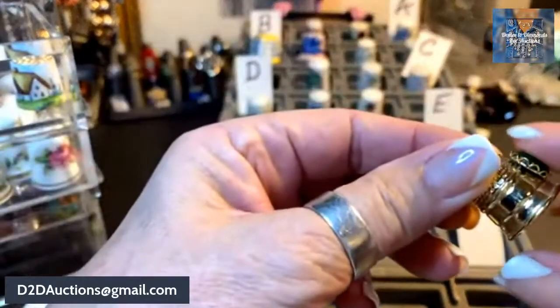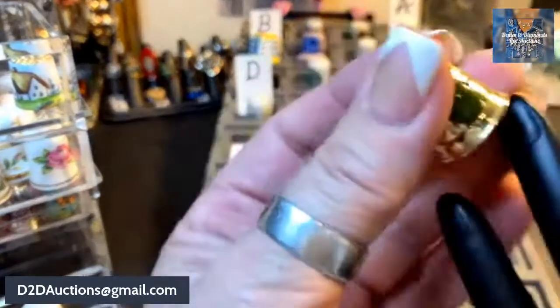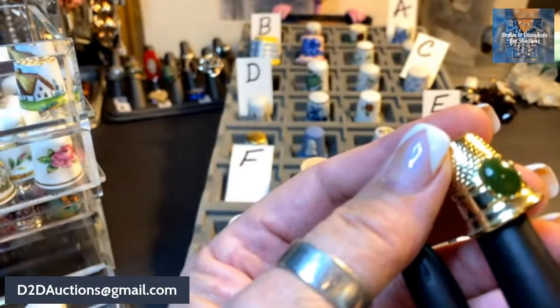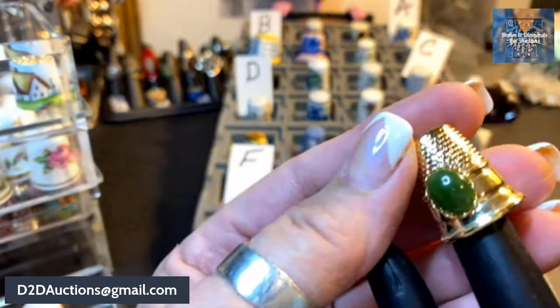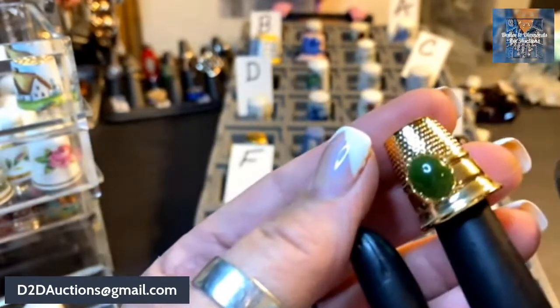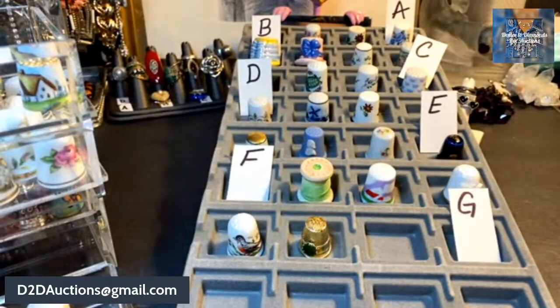I have this cute little green stone gold tone on an aqua background. Is it a thimble? Gold tone with the green stone. That's going to be G2. Under the other ones, on an aqua background, orange butterfly.